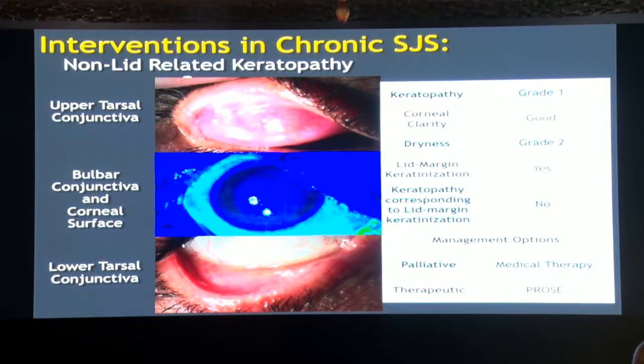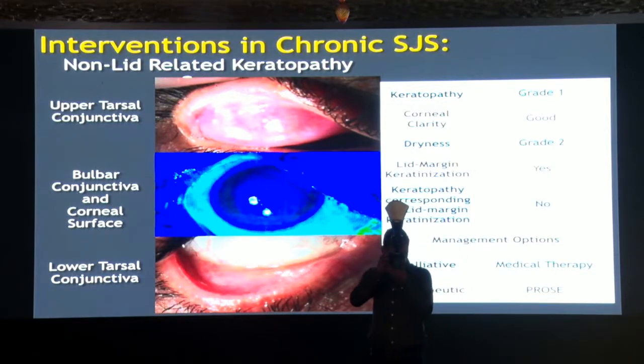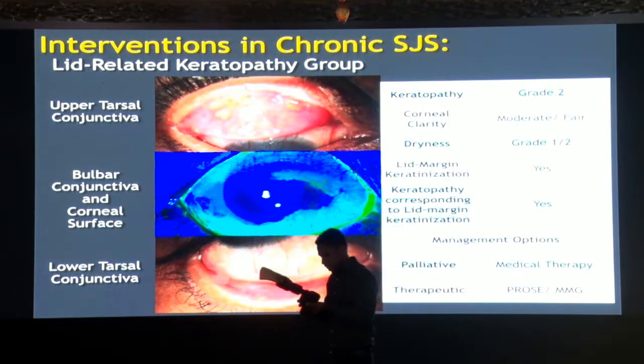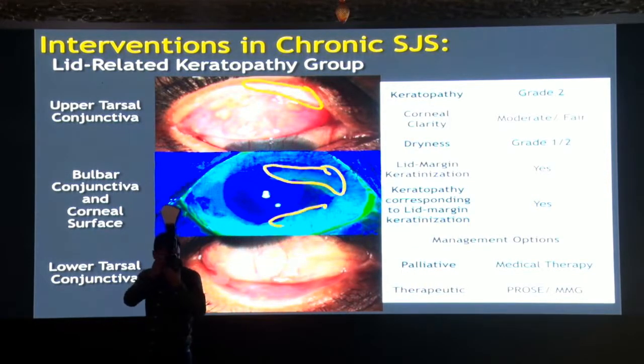Then you have non-lid-related keratopathy. There's a diffuse fluorescent staining on the surface of the cornea. There is no differential patchy staining. There is no staining that corresponds to the area of the keratinization. They may also have lid margin keratinization. And then you have this. And I would again like to highlight, you see keratinization, and in the exact same area you see fluorescent staining.